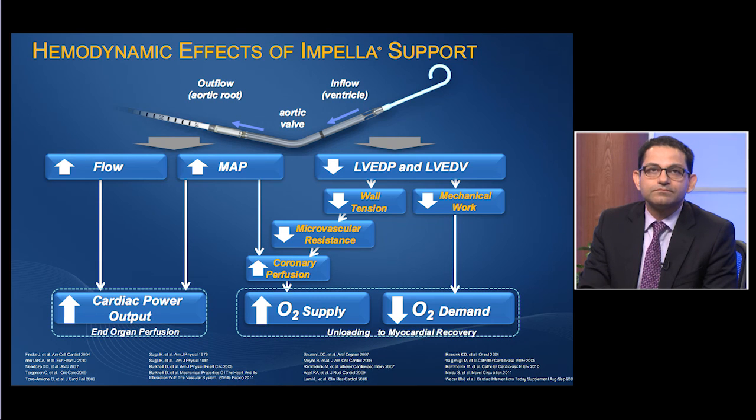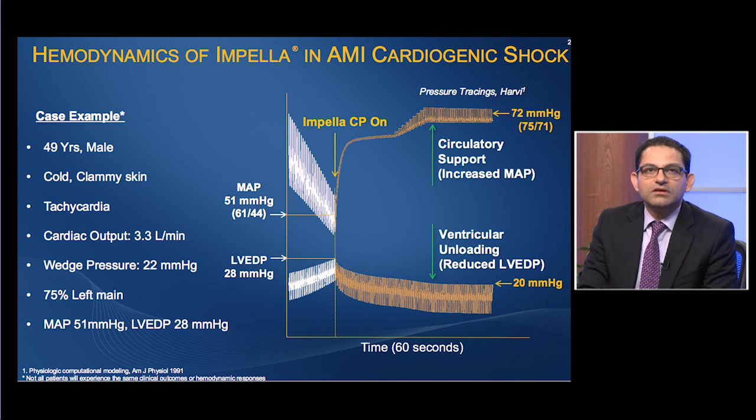So this next slide indicates the hemodynamic effects of the Impella device in a patient coming in with cardiogenic shock. And what you're seeing here are simulations using the Harvey application, looking at hemodynamics at the systemic circulation, so this is mean arterial pressure here in the top curve, and this is LV pressure, or LV diastolic pressure, here in the bottom curve. And this particular patient came in with a 75% left main stenosis, had a low ejection fraction, a low cardiac output, and an elevated wedge pressure.